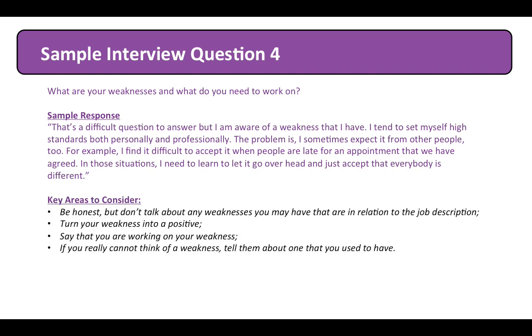So key areas to consider. Be honest, but don't talk about any weaknesses you may have that are in relation to the job description. Turn your weakness into a positive. Say that you're working on your weakness. If you really cannot think of a weakness, tell them about one that you used to have.